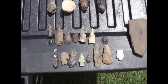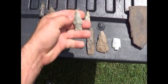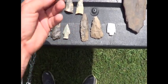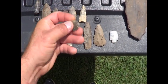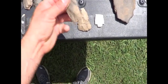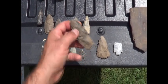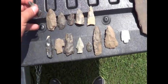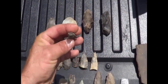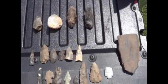Alright. We got some stuff for sure. Yeah, that little round thing I picked up is awful weird looking. Gotta be some kind of scraper or something. Heck yeah. Not too bad for a day's worth of looking.